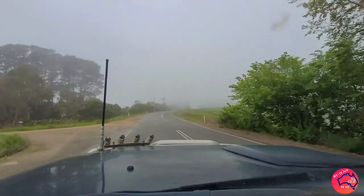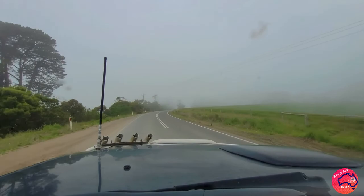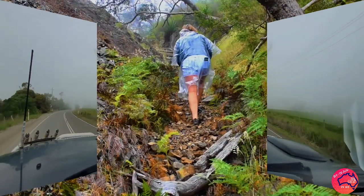Hillside a little bit, and look at it, you can't even see. Wow.